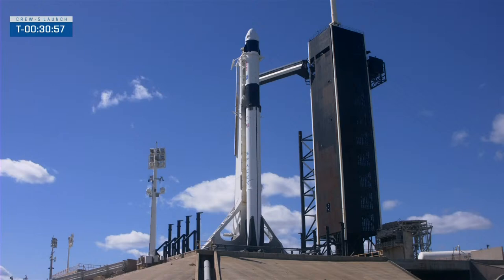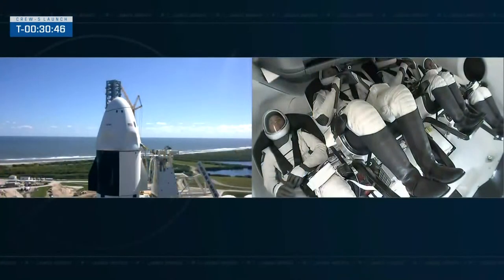Right now, we're topping off helium into pressure vessels on both stages. This is used to pressurize tanks in flight as propellant is pulled out of those tanks by the Merlin turbopumps. Now, on board the spacecraft, the astronauts are monitoring systems from their crew stage monitors. Stage 1 cryo-helium loading has started.